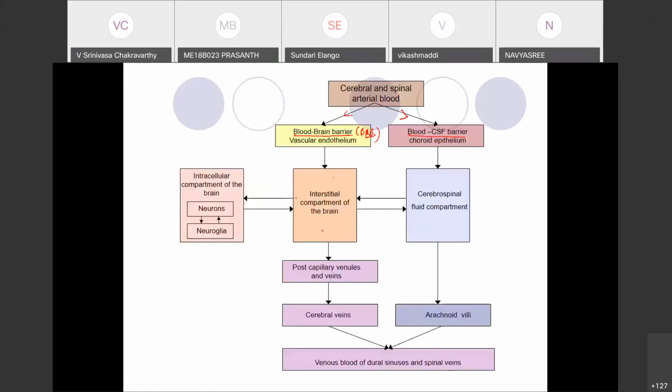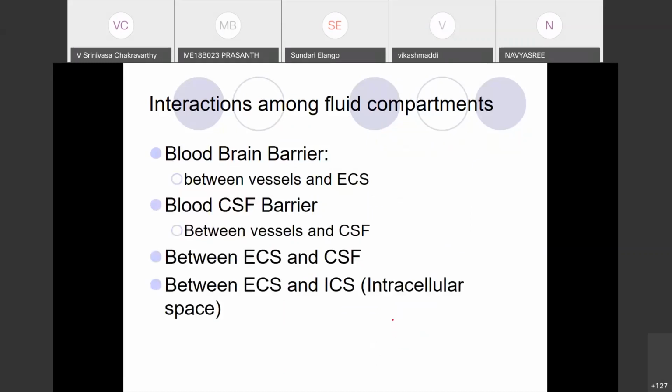So then outside this, you have post-capillary venules and veins and cerebral veins. So on the CSF side, you have arachnoid villi. We talked about it in the last class. Output of this then goes back to the proper venous system, the veins, right? And then joins the circulation. So something is taken out of the blood, the nutrients on one side and the more serum part of it on the other side. The serum part of it goes into the CSF, nutrients go into the interstitium, and from there they go to the cell bodies. And again, both streams join back in the venous system of the vascular system.